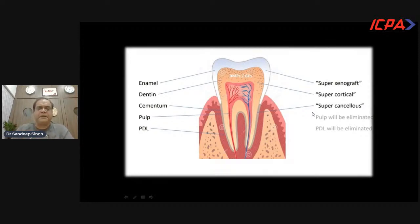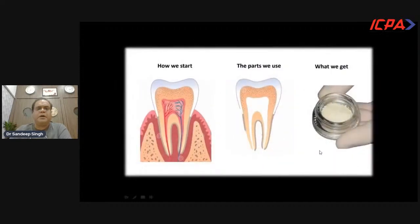And now we talk about pulp and periodontal ligaments. They are eliminated during the chemical procedure, the protocol we follow for cleansing, buffering and partial demineralization. We start with those teeth which are periodontally compromised, mobile, and you cannot save them. You take them out. So first and foremost thing which I would like to clear is that you can get your dentinal graft only when you have a discarded tooth in hand. If you do not have that, then you have to use other biomaterials. You cannot take a sound good tooth, take it out, and create a graft. It has to be a tooth which is going to be discarded anyway. So you have to use that.